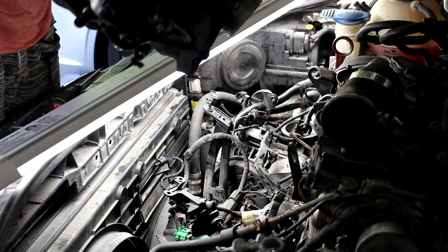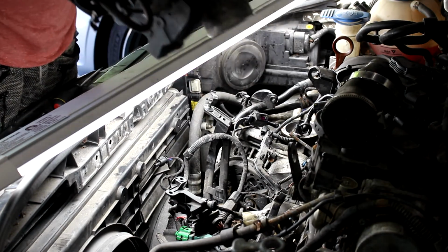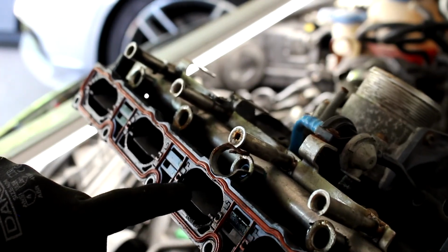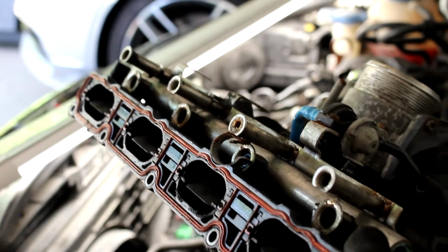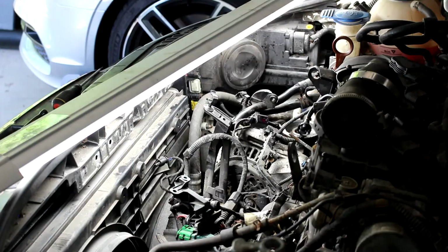There we have it, ladies and gentlemen. You won't be able to see properly in there. There's quite a lot of carbon on this one particularly, but I'll take it inside and have a better look at it inside.